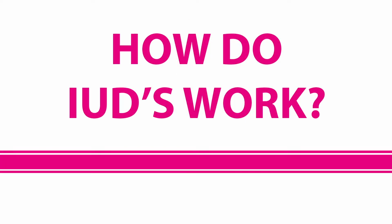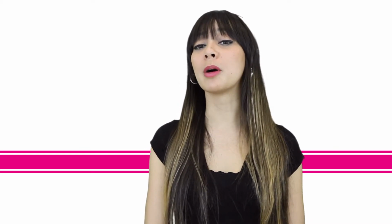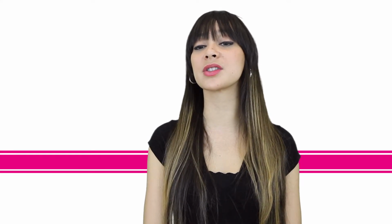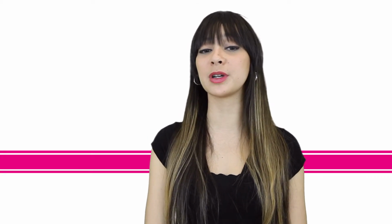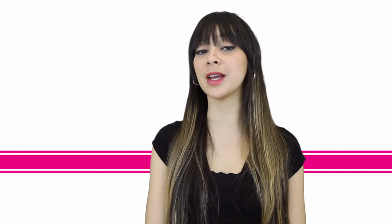How do IUDs work? The hormonal IUD prevents fertilization by killing or damaging sperm while making the mucus in the cervix thick and sticky so that the sperm cannot get through to the uterus. It also keeps the lining of a woman's uterus thinner, making it a poor place for a fertilized egg to implant and grow. A copper IUD releases copper, which is toxic to sperm and is thought to cause an inflammatory reaction in the uterus, which helps prevent fertilization of the egg.